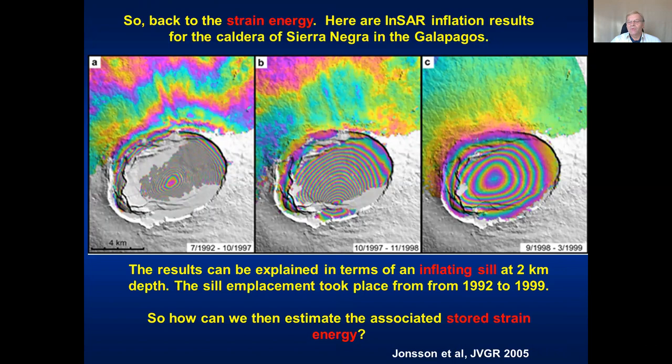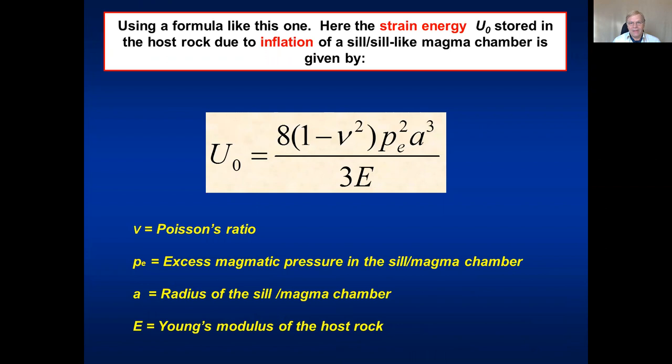So can we estimate how much strain energy is stored during either sill emplacement like this one, or simply addition of magma to a magma chamber? Well, for a sill-like magma chamber, we can, very easily. We can, in fact, for any shape of magma chamber. But let's take a sill-like one, like here. The strain energy stored, U0, is primarily a function of the excess pressure, the magma pressure driving the inflation, and the radius of the sill-like chamber. The excess pressure comes in the power of two, whereas the radius, a, comes in the power of three. So clearly, the strain energy stored is extremely sensitive to the radius of the magma chamber or the sill itself.